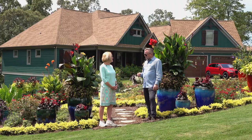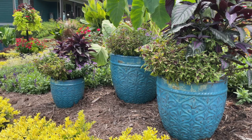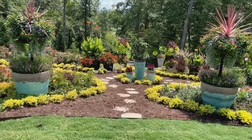Let's talk about using containers as a garden accent. And that's the way I use them in my garden oftentimes. But I like to use a container that's almost like part of the landscape or the garden. So it's just perched out there. And it's something that draws the eye into the middle of a planting. And I think those accents are equally as powerful.